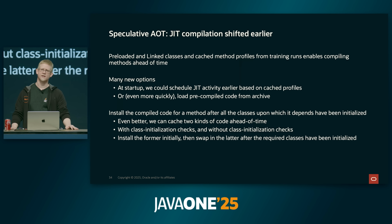Maybe we want to take those profiles and do the compilation at startup. This is still ahead of time compared to when we would do it based on method counters. Maybe as we've loaded our pre-main classes, we want to schedule compiles for everything we have profiles for. And that gets that code compiled early in the process, and we're ready to go. Or maybe we want to shift that compilation work all the way out of our runtime and into our assembly phase. And then we can take that pre-compiled code from our AOT cache and load it into our running JVM faster.